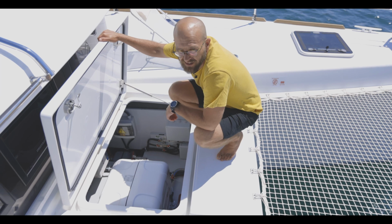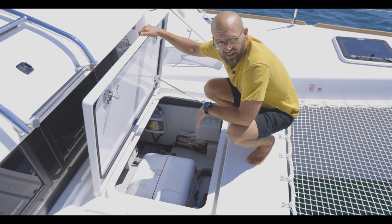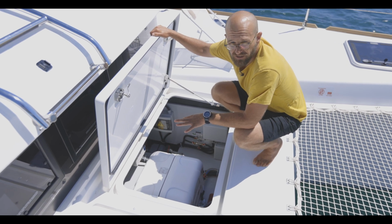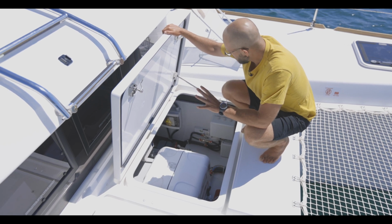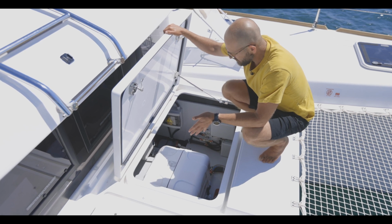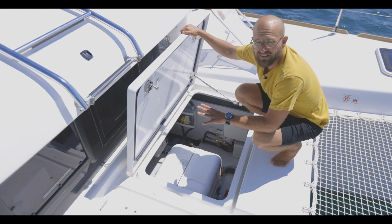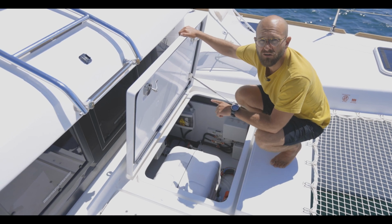In here we've got our generator. This is a Fisher Panda 10,000i marine generator, and it's really great because it allows us to use 220 volt power, and it charges our batteries when there's no sun to do our solar, and also heats our water heater so we can have hot water to shower. So this is a really nice, and I would say almost essential in our case, piece of equipment, because it also allows us to run our dive compressor.